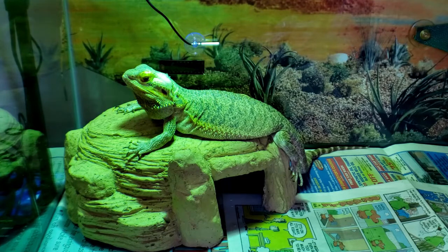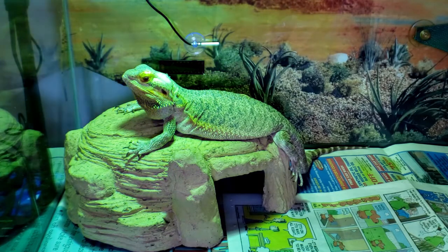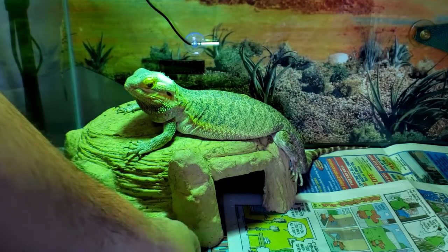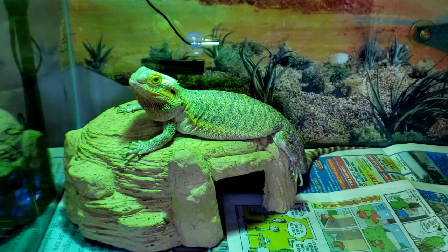Because her body, she's not going to hold a lot of heat if she were to move and things like that. And same thing, the newspaper is not going to hold a lot of heat, so we can get a really good temp in that short of a time.